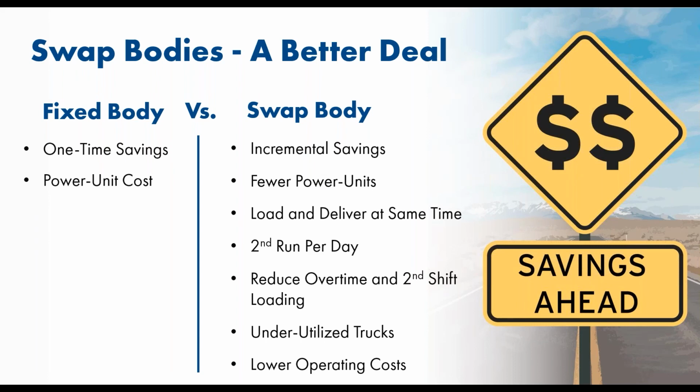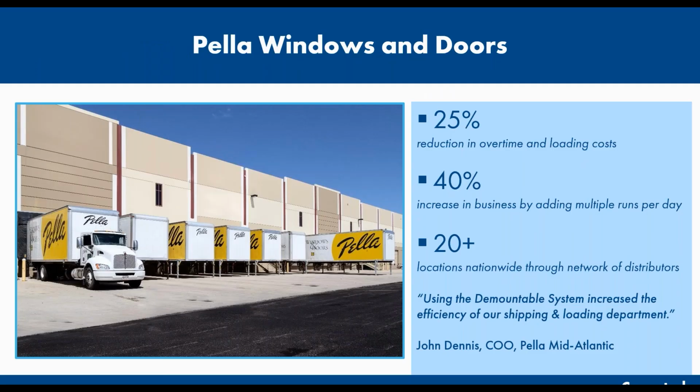So here's some real life examples. And those of you that were on the call yesterday will recognize this, but Pella, again, longtime customer of ours, over 20 years. They started off with a truck and 2 bodies. And over those 20 years, they've grown to have over 75 demountable trucks, over 150 demountable bodies across the country. Why? It's because of those numbers you see on the slide. Now, yesterday, I talked about that reduction, that top number, 25%, but today I'm talking about that increase in business.